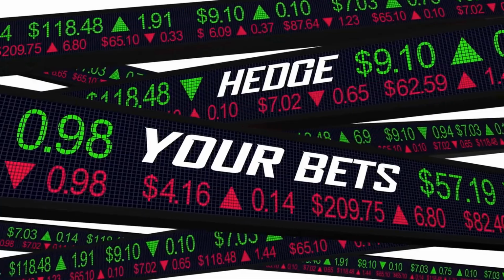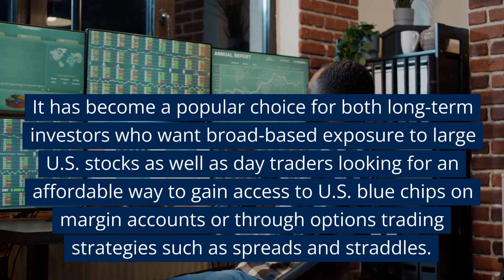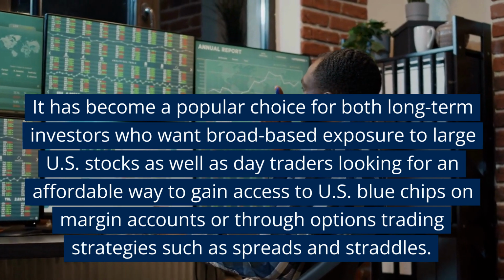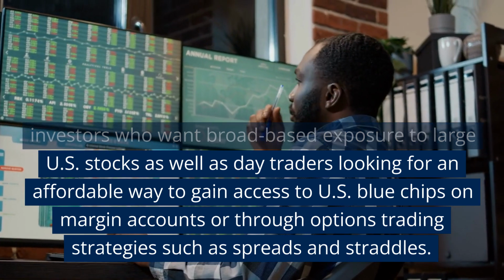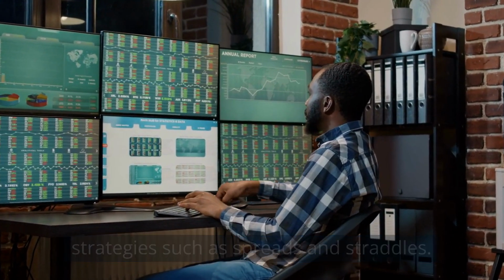in its asset class. It has become a popular choice for both long-term investors who want broad-based exposure to large U.S. stocks as well as day traders looking for an affordable way to gain access to U.S. blue chips on margin accounts or through options trading strategies such as spreads and straddles.